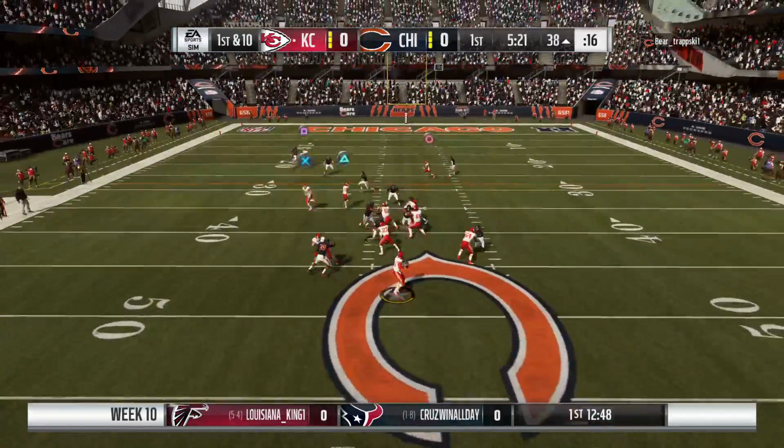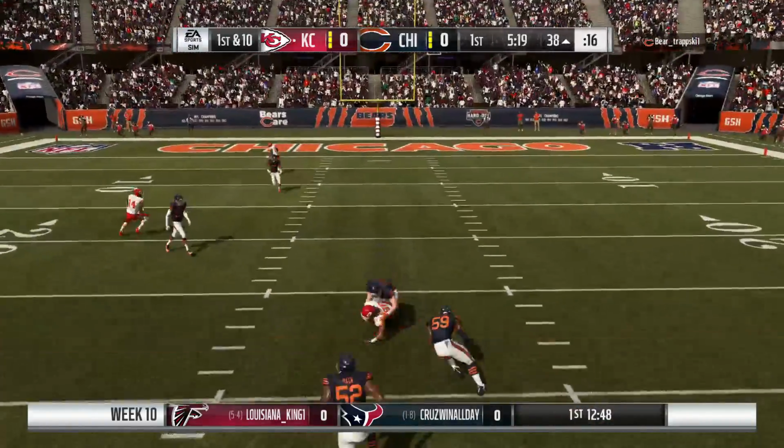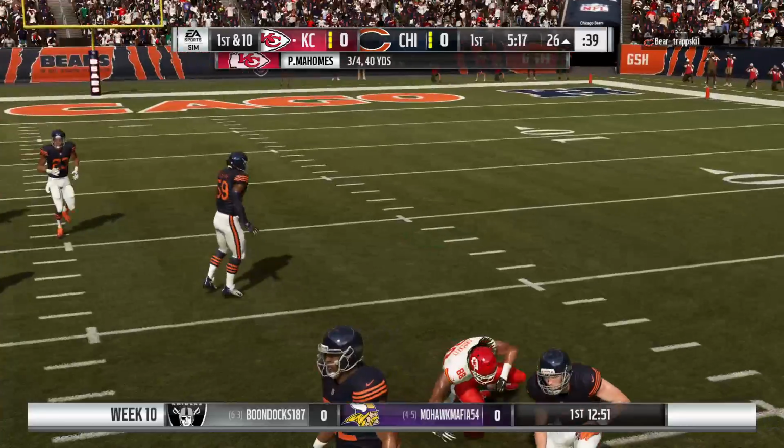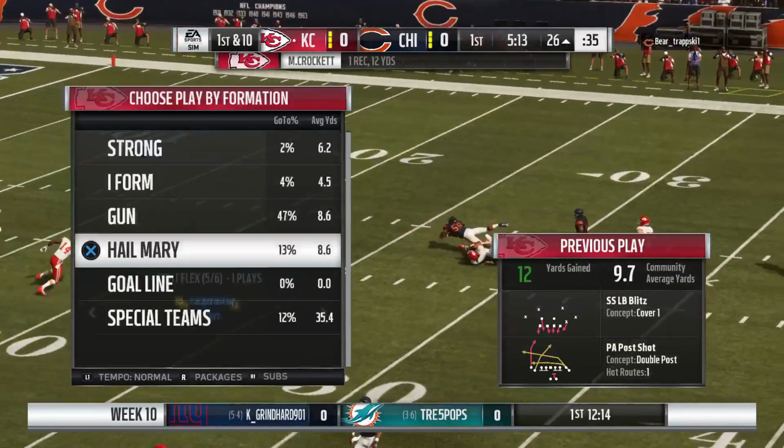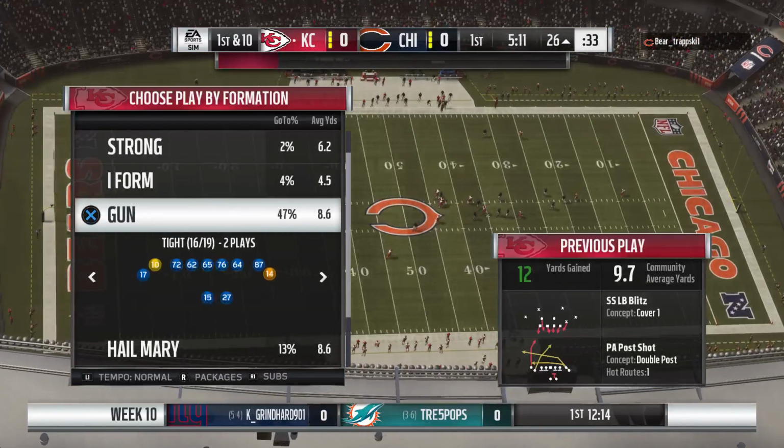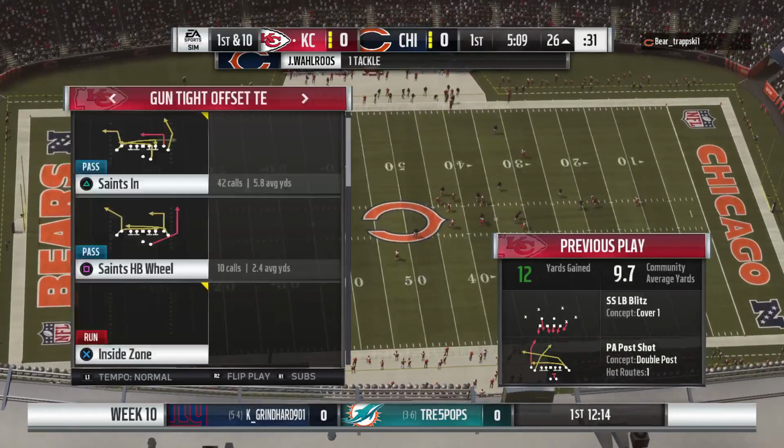On 1st and 10, here's Mahomes. He's got his man on the crossing route. And he works it past the 30, almost to the 25. 12 more yards there and another 1st down.